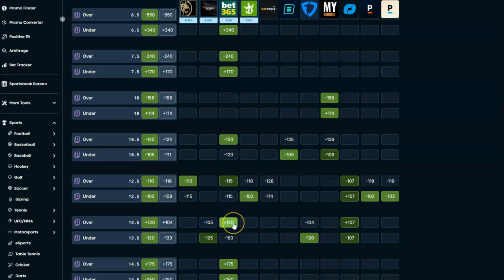But this pricing at plus 120 could be too hard to pass up. So this is something that you're using to help identify the bet and why you would go there, where and when and why in this market. So this is something, again, as a tool you can use and repeatedly do this over and over again to find value in the betting market.